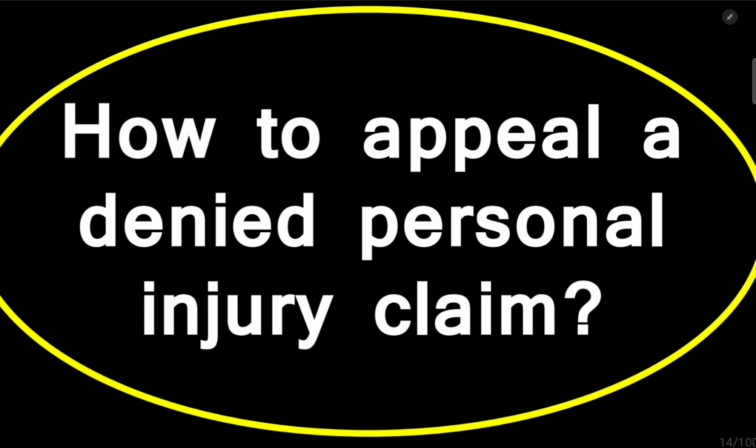Understand the reason for denial, emphasizing the importance of understanding why your claim was denied. Advise the audience to review the denial letter carefully, as it should outline the specific reason for the rejection. Common reasons for denial include insufficient evidence, missing documentation, late filing, or policy exclusion. Suggest contacting the insurance company if the reason for denial is unclear and asking for a more detailed explanation.